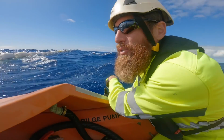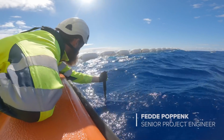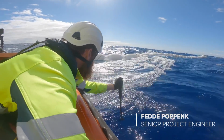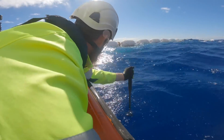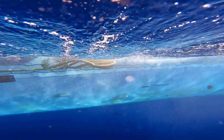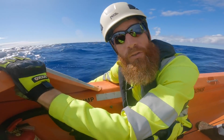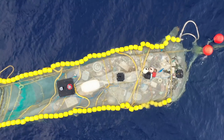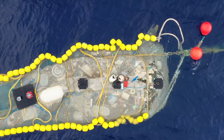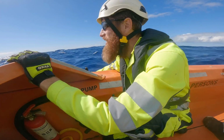So we are drifting along the system, having a good look at the wings after 24 hours of towing and collecting quite some plastics. And we're using some GoPros, underwater cameras to inspect the system, check for damages. We're getting close to the retention zone, and as we could see from drone shots this morning, the retention zone is full of plastics. Seeing it from the drone is one thing, seeing it up close with the underwater camera is another thing. So this is an exciting moment.